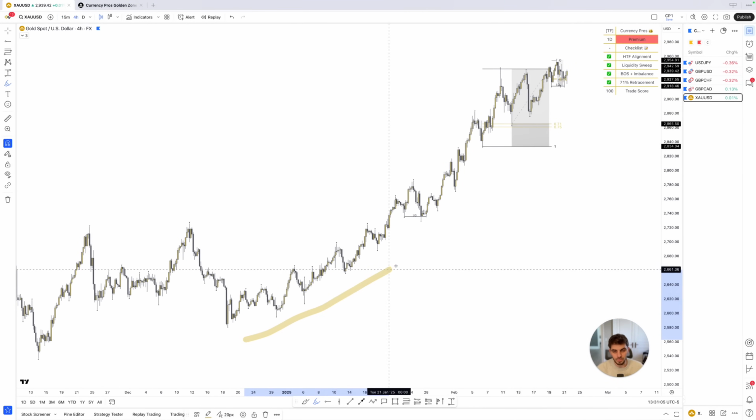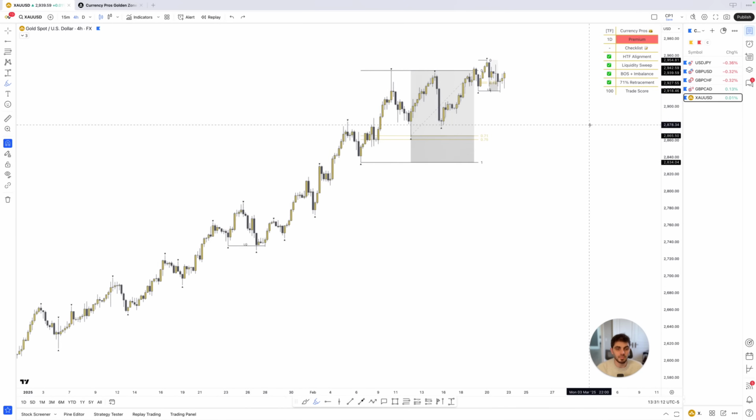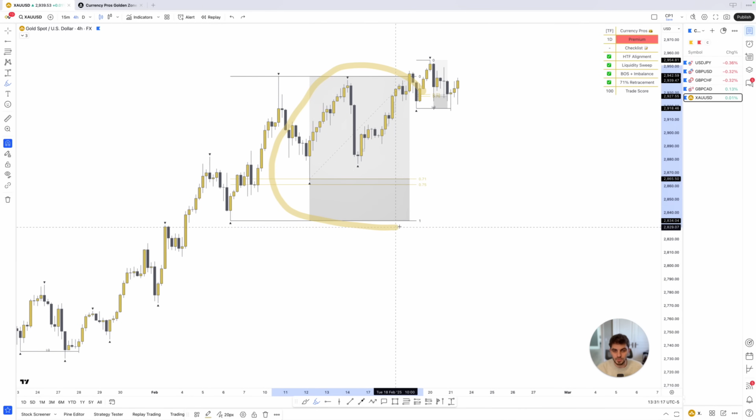Obviously, price has been bullish for a very long time. It's kind of hard to bet against gold right now, given the current geopolitical situations, I assume. Now, zooming in a little closer, keep in mind we're on the 4-hour time frame. This overall swing position here is something that I was waiting for a while.